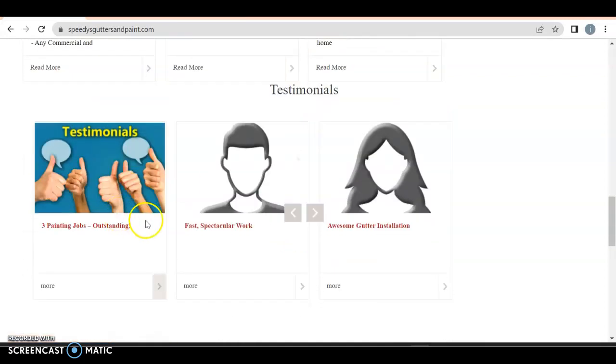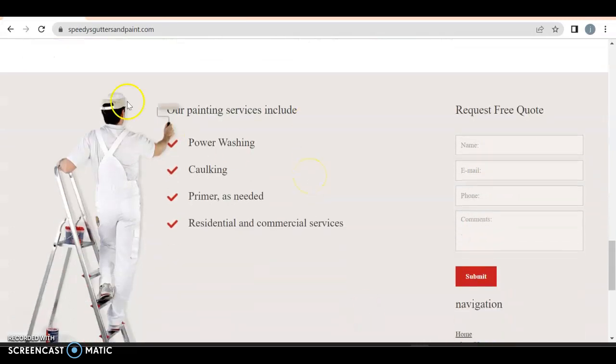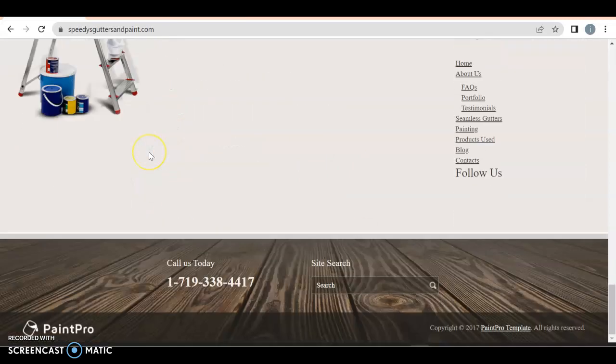Three painting jobs, outstanding. Okay, so testimonials are good, a little unnecessary and maybe not for the front page. This is great. You should have that at the top of the page as well. Our painting services include power washing, caulking, primer if needed, residential and commercial services. So that's great. But then we're at the bottom.